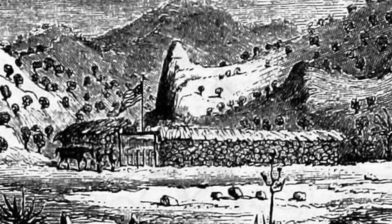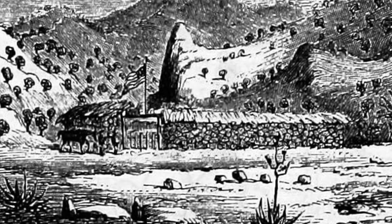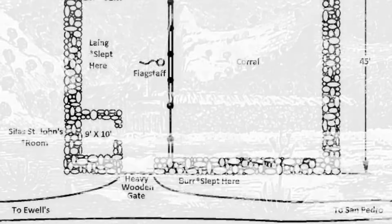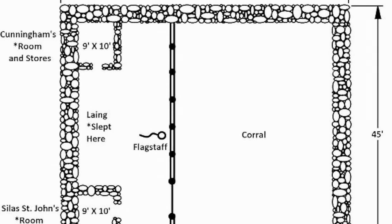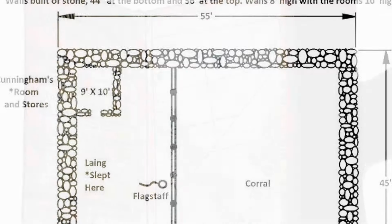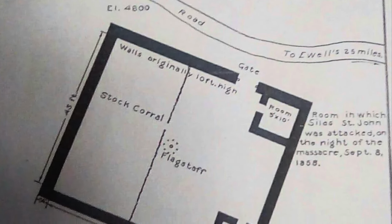This drawing of the station was made by H.C. Grosvenor in 1860. Notice the 2 graves in the lower left-hand corner. We'll talk more about them later. He writes, this station, or corral, is 85 miles east of Tucson. It is a rectangular enclosure protected by a stone wall 8 feet high. One third of the space is occupied by storehouses and the sleeping apartment of the station master. These structures are covered by thatched roofs. The mules are kept in the other part, ready for change on the arrival of the mail. A heavy wooden gate defends the entrance.